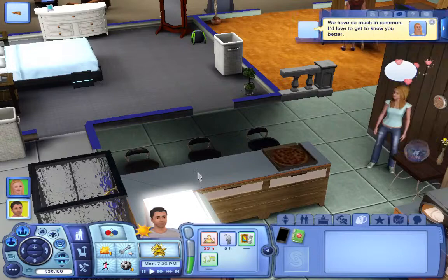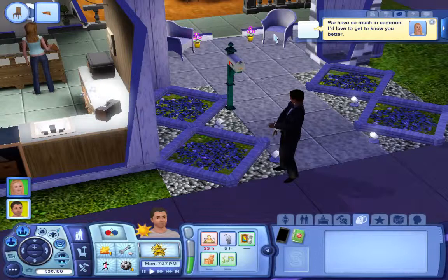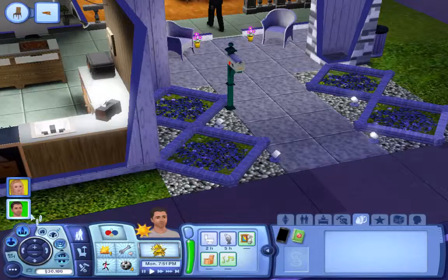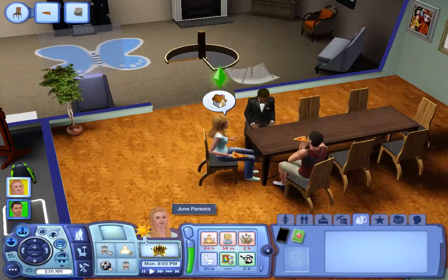Uh-oh. The other butler's hitting on the girl. Is it the same girl? No, it's a guy this time, but he's hitting on the girl. Oh, my God. Whatever, just keep him. Oh, she needs to go to the bathroom. Is she just gonna stare at it? Dude, get away. Get away.